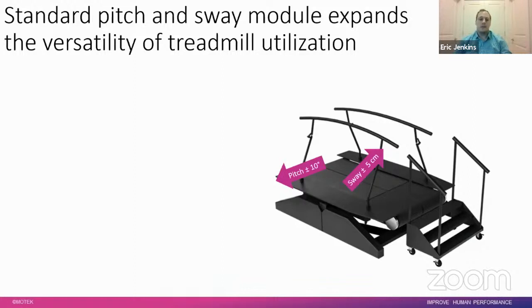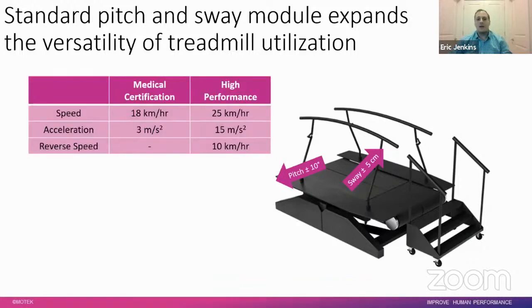So having that dynamic ability to walk uphill and downhill as the scenery changes. But not only that, the treadmill itself is highly capable of high speed and acceleration. So you'll note that there's both a medical certification as well as a high performance mode. So the treadmill is actually certified in the European Union as a Class 1 device, and it's also FDA listed here in the US. And so with that, it's able to attain the speeds of 18 kilometers an hour and 3 meters per second squared of acceleration.